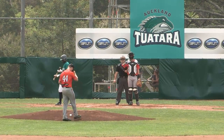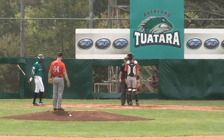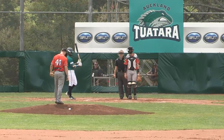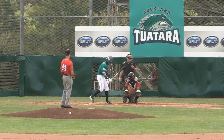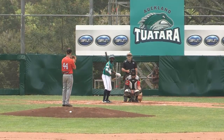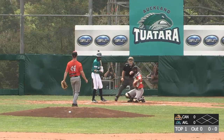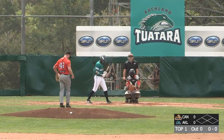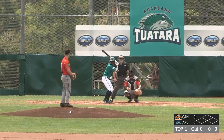Welcome back, ladies and gentlemen, to the bottom of the 1st inning here for the 4th game of the series between the Auckland Tuatara and the Canberra Cavalry. So on the mound, you can see starting pitcher Jason Lott for the Cavalry facing superstar Eric Jenkins for the Auckland side. Yeah, he did actually flash a little bit of power yesterday, hitting one over the right field fence.